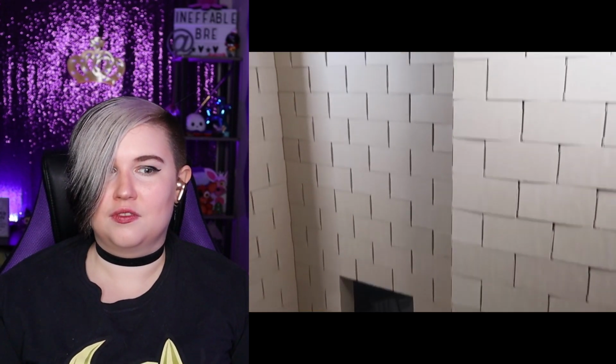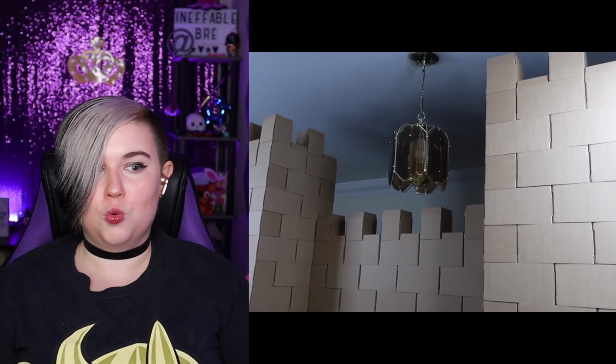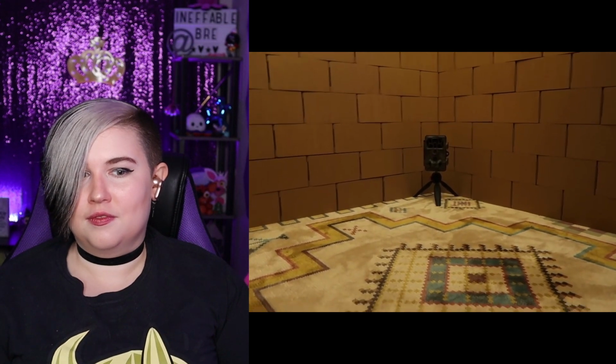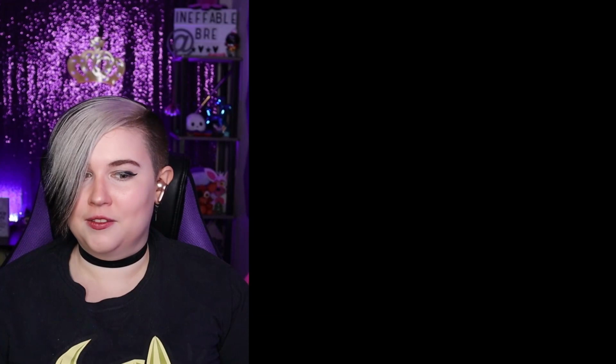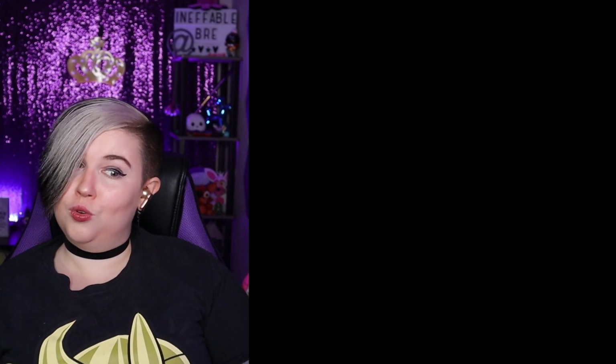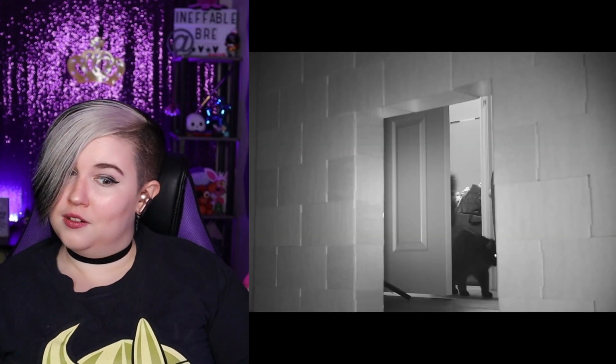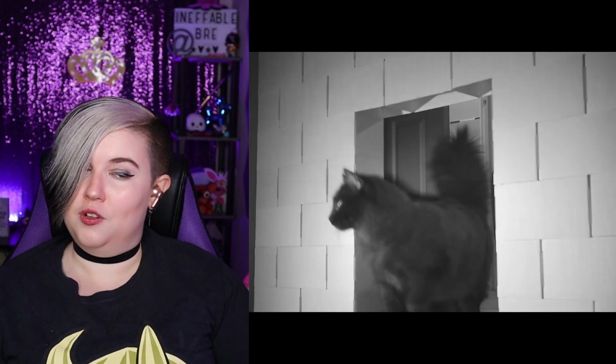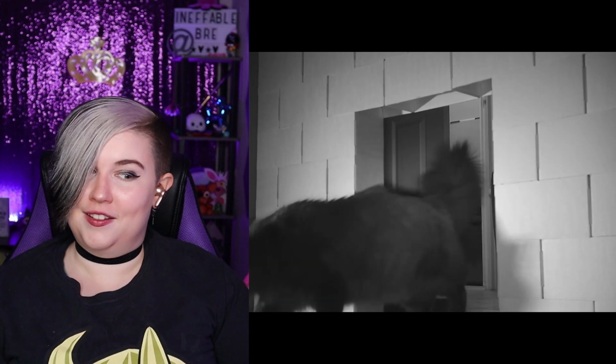In the morning, I decorated it with flags and banners and all that wonderful stuff. But for now, I needed some sleep. I set up some motion-sensored night vision cameras to see if either of the cats were brave enough to explore overnight. So? Oh. Ralph is first to enter, noticing one of the cameras straight away.